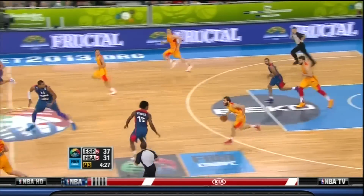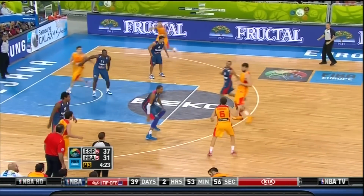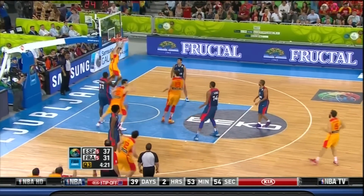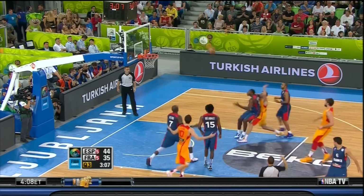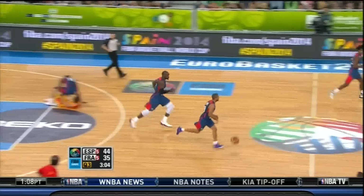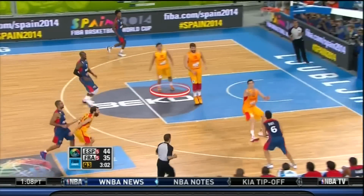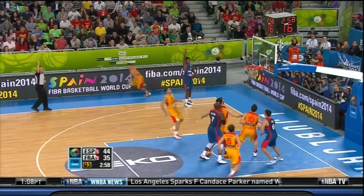France couldn't get back fast enough, and there's Rudy calling for the alley-oop, and it's Sergio Rodriguez hitting him with a gorgeous pass. Genial! Spain was still cruising along with a 9-point lead till Gasol missed this free throw. France comes down and watch Yule help even though Gasol is already standing there. He should have been aware of Gelabale in the corner who nails this three.